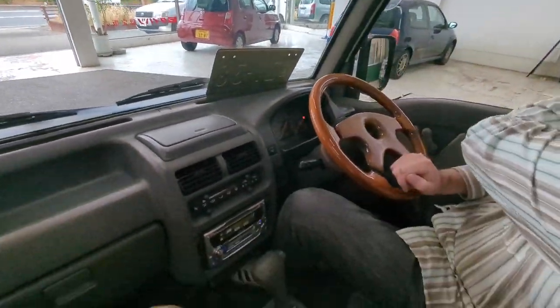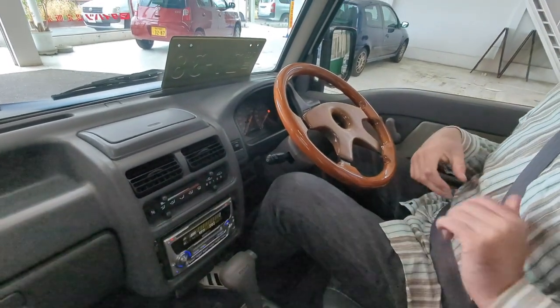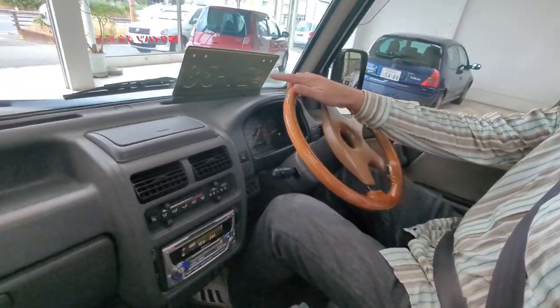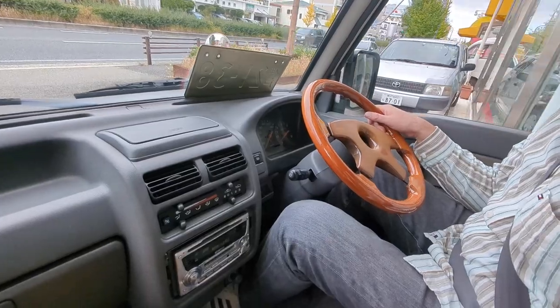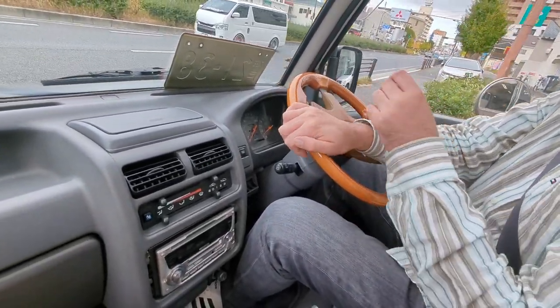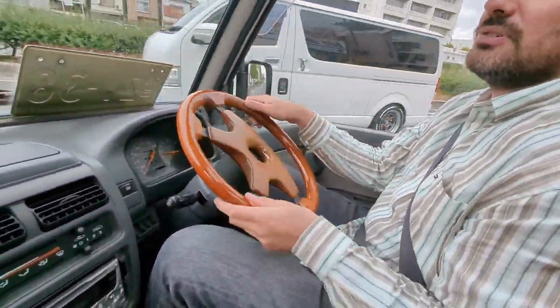Alright, we're ready for some power. They actually move pretty well. This one is supercharged. So earlier you had the turbocharged Jimny, and now you're discovering a supercharged one. I'll listen for the Hellcat scream. Oh, you'll be surprised on this one.